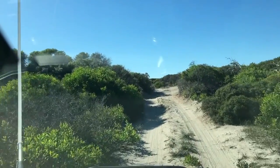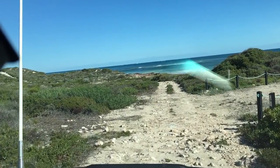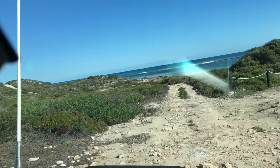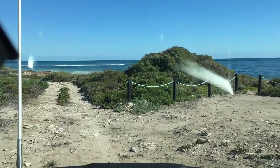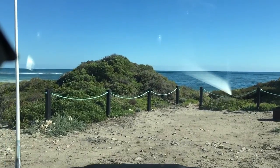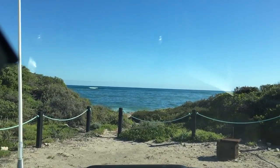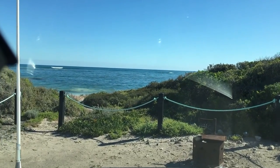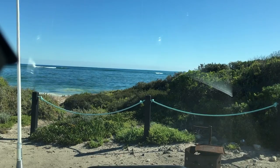Alright, we'll go on to number 8. This is campsite 8 on the right. Very small little campsite. Campsite 9 is just ahead of us. What I'll do is I'll launch a drone here and get a look around shot. And we'll see what the beach is like. It looks pretty murky in there, so I'd say there's a lot of seaweed still.